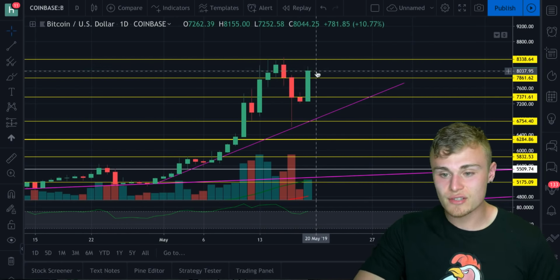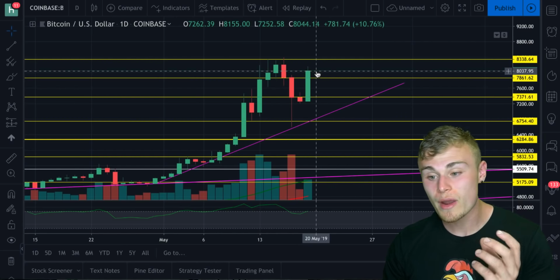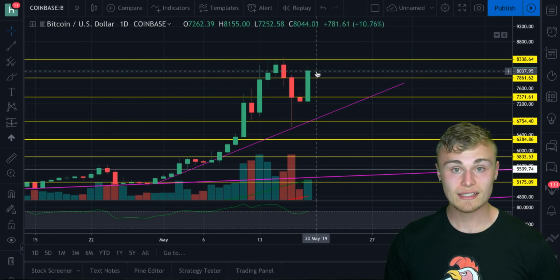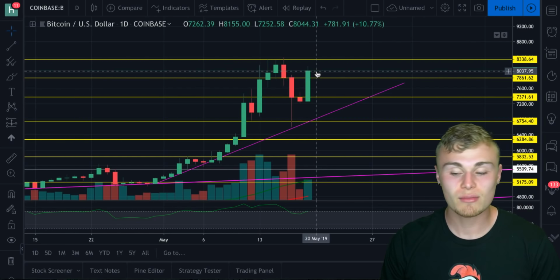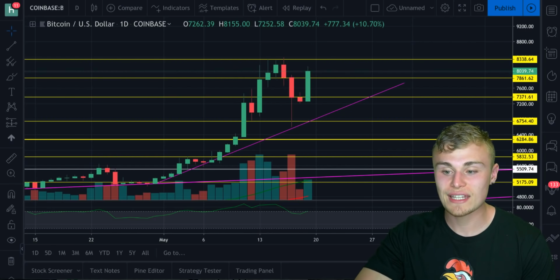Bitcoin being overbought indicates that Litecoin is necessarily overbought, and they both need to consolidate and pull back down. So I'm waiting for a retracement, a pullback, consolidation back down or sideways before I reinvest my money. So I did sell off. We made about $1,000 off our previous trade, which is fantastic.